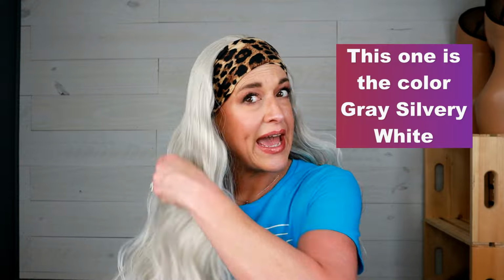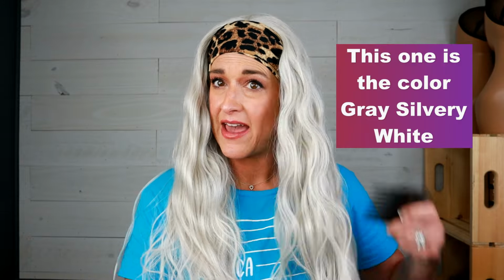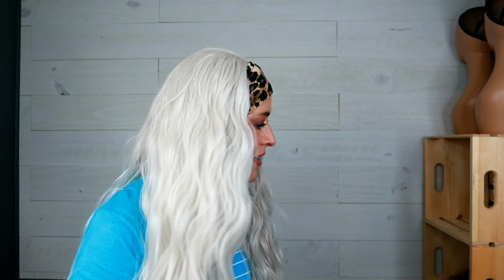I am just blown away by how these fibers behave. Silky, soft, they feel like human hair to me, and they do not tangle. I cannot rave about these more, you guys, so I think maybe I'll just stop because I think you get the picture. I think these are incredible. And this is the gray, it's like a white gray, it's not salt and pepper at all. When they asked me if I wanted to show some more, I asked for this one specifically because I know I have some gray wig sisters who would love to get one that's more of a white gray versus a salt and pepper. Look at this red. Wow.